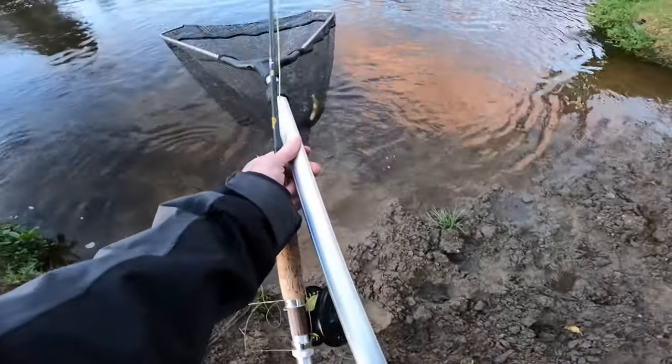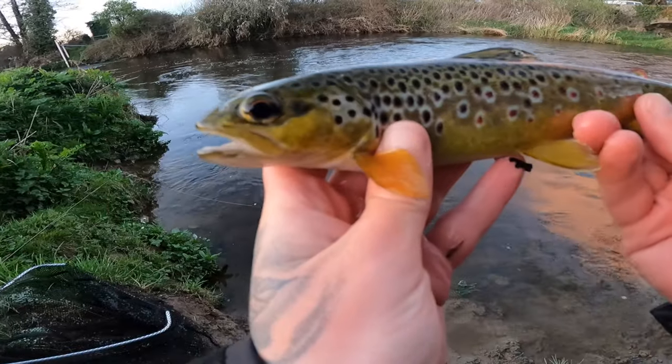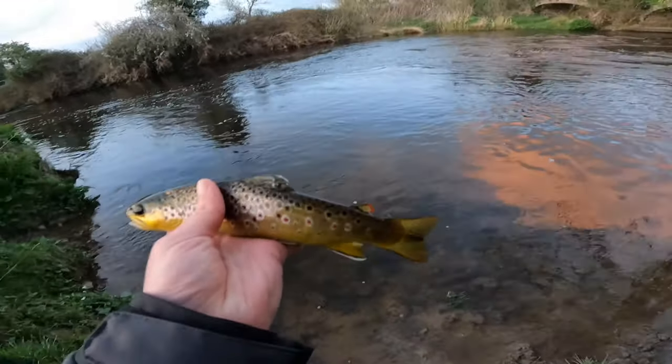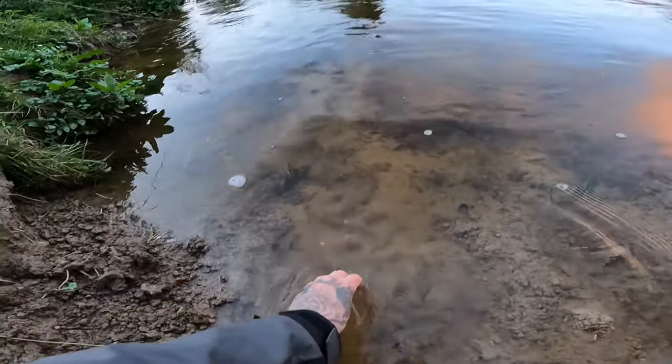Oh, I'll just get him unhooked and show you. Right, so that's there he is. Lovely little fish. Absolutely stunning on the black streamer again. So, just gonna slip him back here.